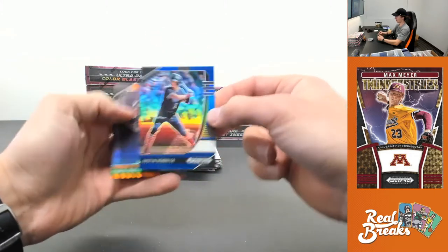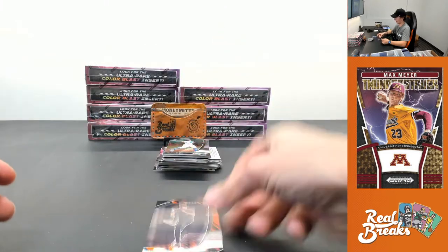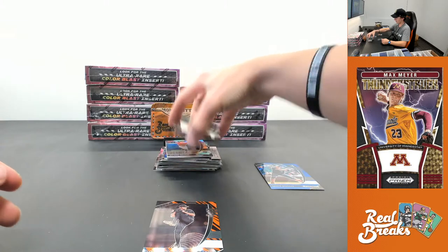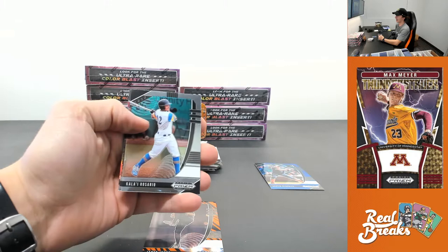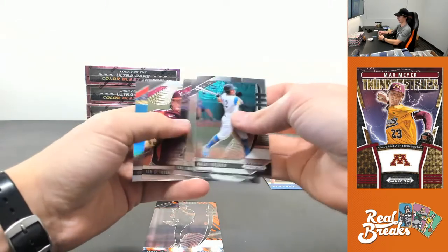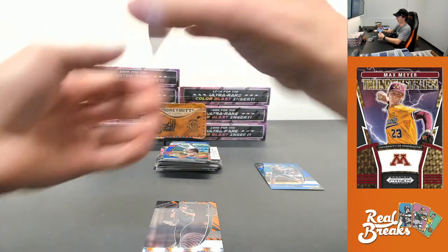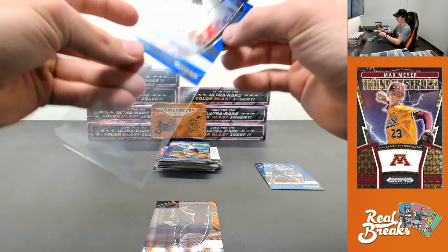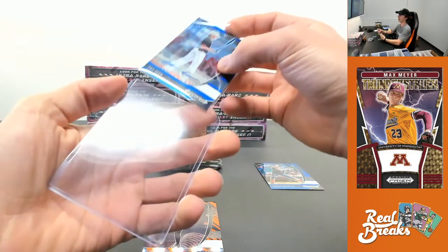Austin Hendrick, that's a nice blue going to the Reds. And Jared Jones, Tiger Stripe out of 99. Oh, let's see. Anthony Walter, silver. And here's a nice one for the Rockies. Out of 60, Zach Veen. There we go. Nice hit for the Rockies and Justin Comer.